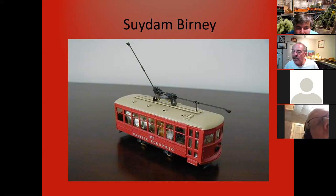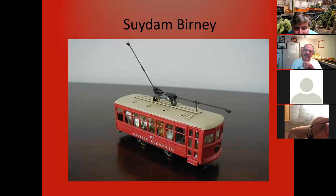American companies that imported these cars. And when you look at them, they are exactly the same. The car body, the way the roof vents are, the doors, the windows, the rivets, everything is exactly the same, except the motor. There was three different variations on how the motor was mounted. One, it was horizontal. The Suydam Birneys, they were on a diagonal. And then there was another one that had the motor on a vertical shaft. And one other thing is this one shows two trolley poles on top. There was another version that had a single trolley pole.